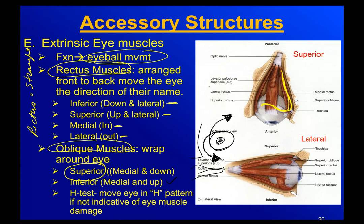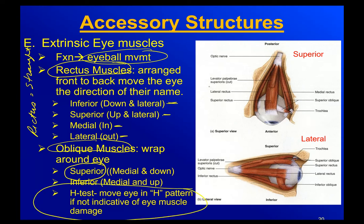When a doctor is worried that one of these muscles is not working correctly, when a doctor is concerned that it doesn't seem like your eyes are moving the way that they should, they will perform a really simple test called an H test. And basically what they say is, I want you to make the shape of a capital letter H with your eye. If you can do that, if your eyes can go up, down, side, up, down, then they don't really worry about it. But if you can't make that pattern, depending on where it is that you're having problem with the pattern, it can actually indicate exactly which muscle is having problems.